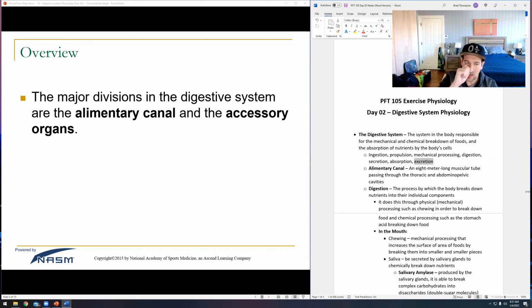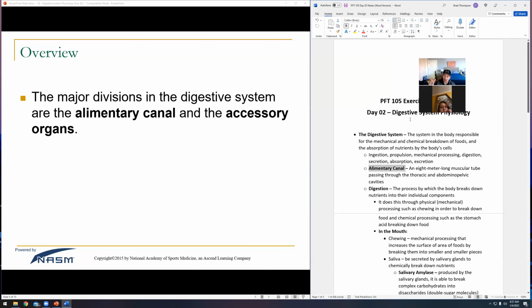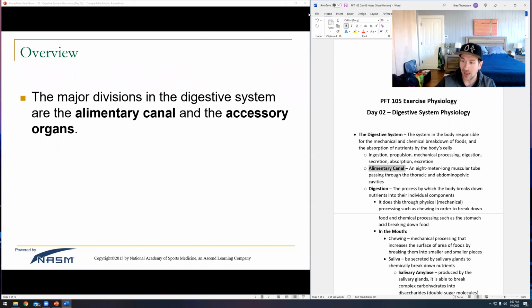So we are going to divide your digestive system into two primary divisions. One is what we call your alimentary canal, which is really the digestive system, or your digestive tract, you'll hear people say sometimes. The alimentary canal is basically this big, long tube that runs through your body. It's about 8 meters long, by the way, which is pretty freaking long.